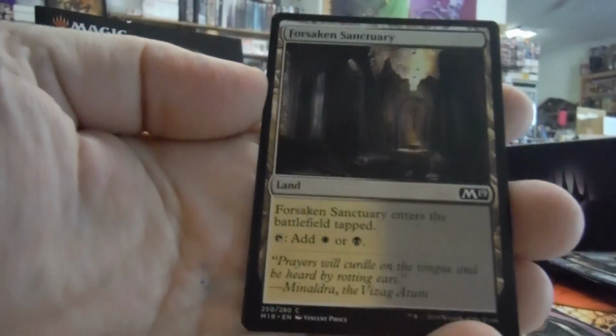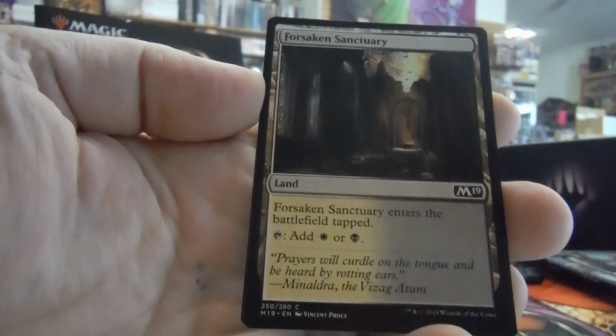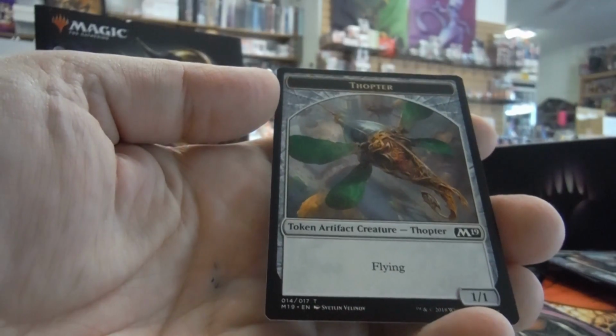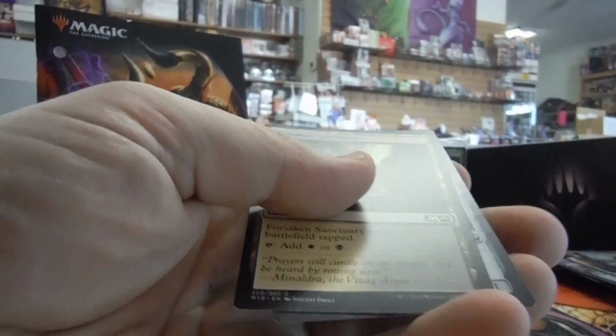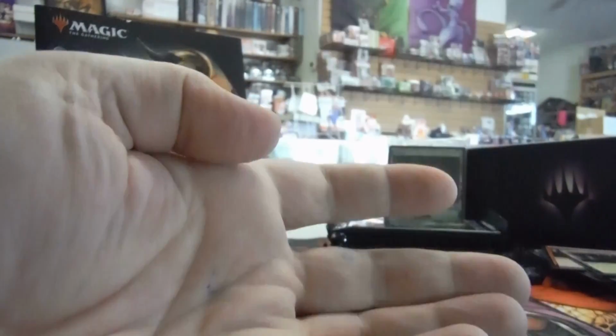Gotcha. Forsaken Sanctuary. It's a sanctuary, except it's been forsaken. Unfortunately. Don't you even think about going to that place. All right. Oh, once again, I got the stuff going in the wrong piles here. Thopter. It's a Thopter.